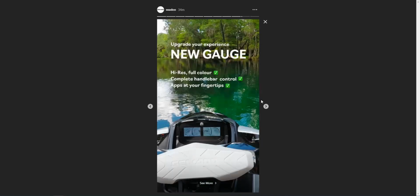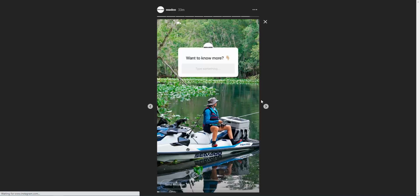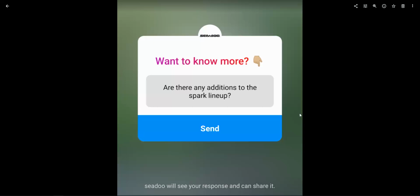Also, there's a new gauge cluster for it, which somebody pointed out in my last video. I'm like, wow, good job. And then they asked if we wanted to know more. So of course I wanted to know more. So I asked them, are there any additions to the Spark lineup? And I haven't heard from them just yet, but hopefully we'll hear from them pretty soon. And we'll get back to that momentarily.